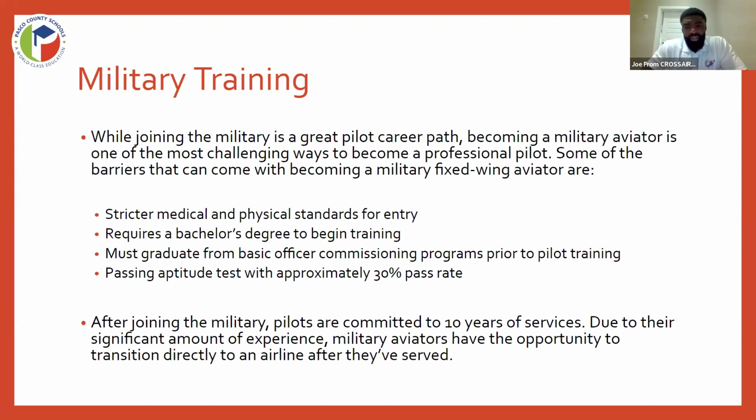So military training, this is where you go to the military, and the military trains you. It's more strict. It's more difficult to get in. You have to already have a bachelor's going in. You need to be commissioned. You need to pass the aptitude test, and after all that, you also need to have 10 years of service because of the investment they've put into you. But on the flip side, when you come out from the military, it's very easy to get into the airline. So that's an option if you would like to go through the military as well.